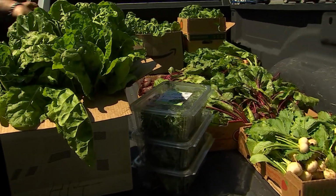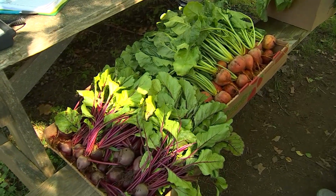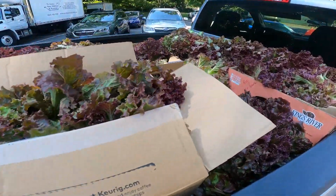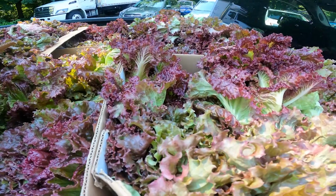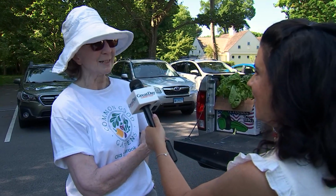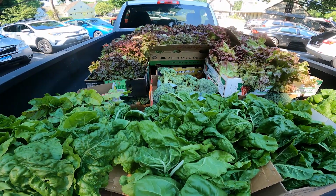And once the harvesting stops, the loading begins. Red beets, yellow beets, and just look at all of this lettuce. It was all harvested this morning, and this was actually a small harvest. Last week we sent 521 pounds of lettuce to 3 pantries. All right, so these are heading out so people can enjoy them.